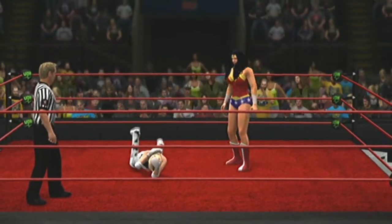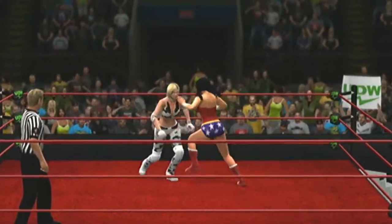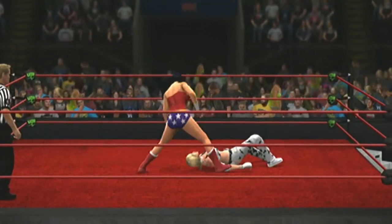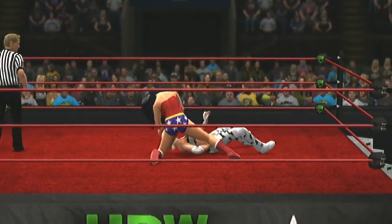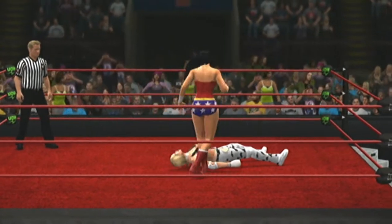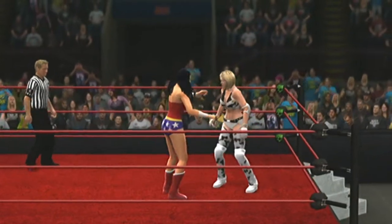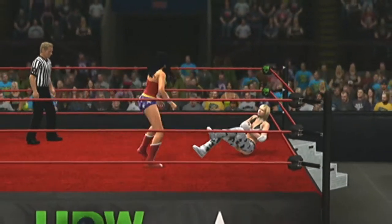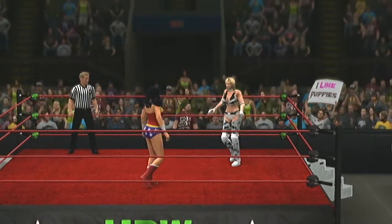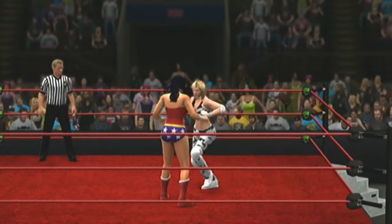Nice reversal. Smart. There's a big time Samoan drop. What a shot by the princess. There's a drop kick. And Tornado comes up with an effective counter. What an impact from that kick.